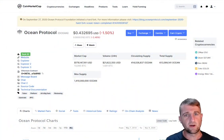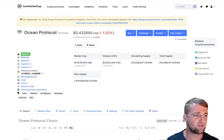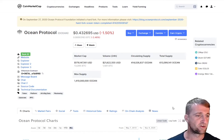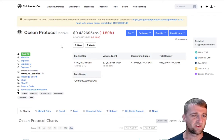Over on CoinMarketCap we can have a run over some of the key statistics first. So Ocean Protocol, which is ticker OCEAN, is currently ranked 62 out of all cryptocurrencies that we have registered on CoinMarketCap. We have a coin price today, well, should I say token as it is an ERC20 token, of around 43 cents, so that's 0.432695. We're slightly down on today's trading, 1.5%.